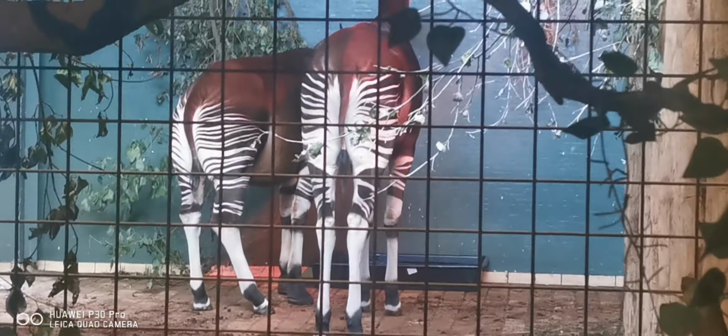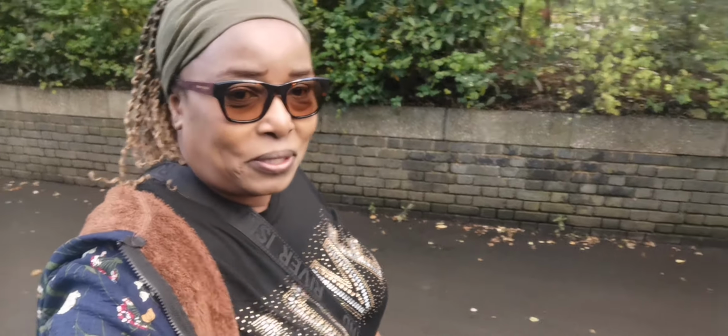See okapis. Wow, okapis. Look at the okapis. These are the cousins of giraffes. They are from the Republic of Congo. Look at them. That's where they are found. So beautiful. Wow. So cute. Everybody's going inside again. See what we are going to see next.